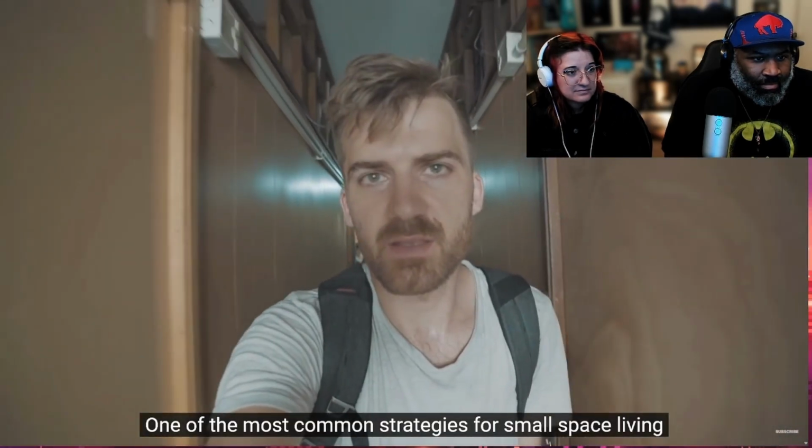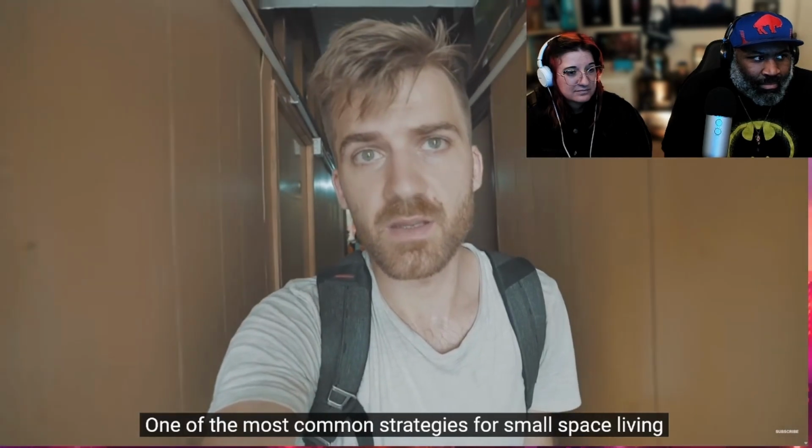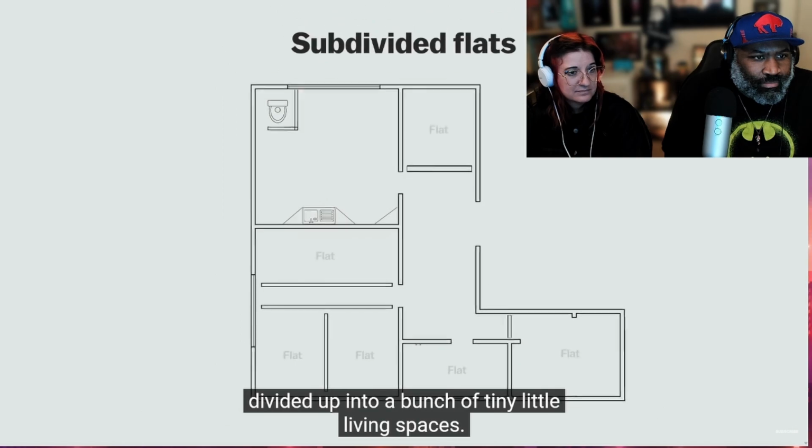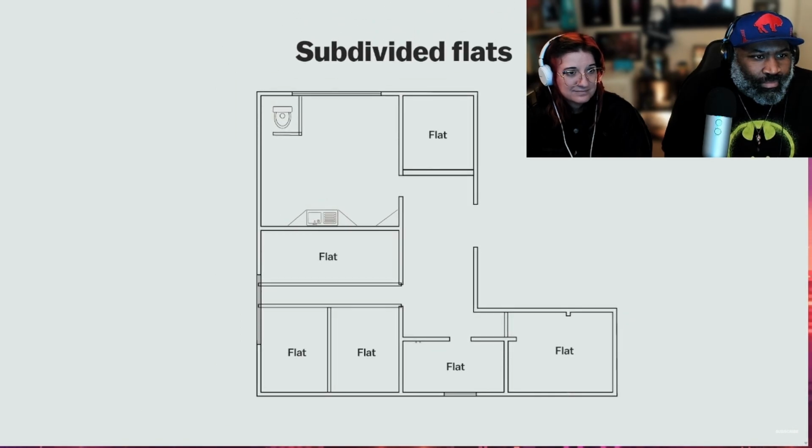One of the most common strategies for small space living is this subdivided house model. This big space that's been divided up into a bunch of tiny little living spaces.